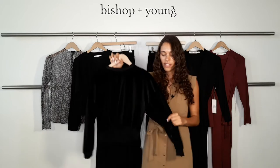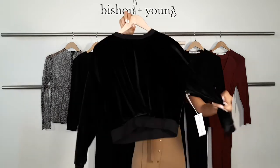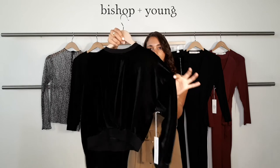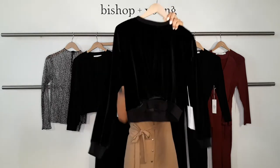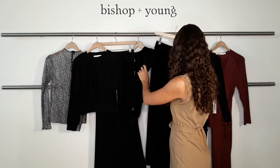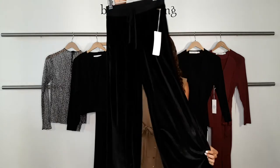Here we have our velvet knot front sweatshirt. This is going to be that same silhouette that we saw in the ribbing, but here in the black velvet. And it's got that same detailing here at the front, a little bit of a drop shoulder on the sides, and that band towards the bottom. And then we have our matching wide leg pant here in the black velvet.